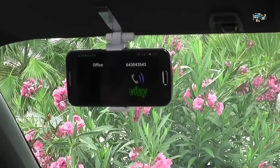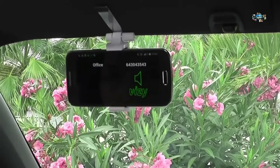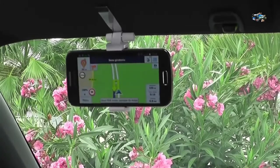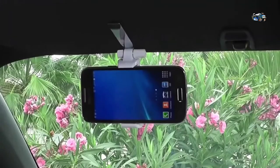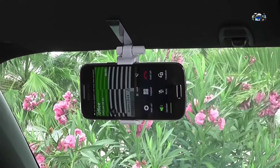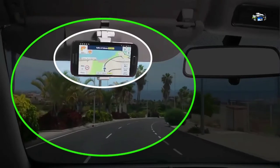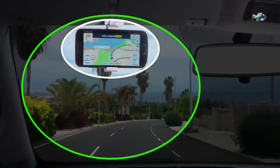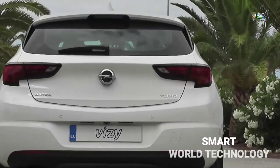You can answer calls by double-clicking with your finger. Or, you can close or reject the call by clicking the display with two fingers. With your phone's hands-free application, you can use voice control. Answer. Hello. With sun visor open. Even if you look at your phone to talk or navigate, the road will always remain in clear view. With sun visor closed. Even if you look at your phone to talk or navigate, the road will always remain in clear view. Vizzy, visibility. Vizzy, drive easy and safe.